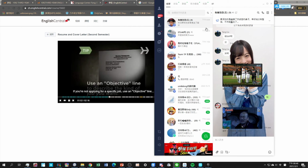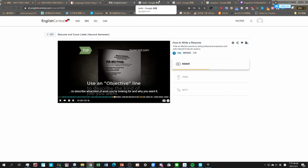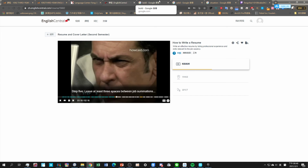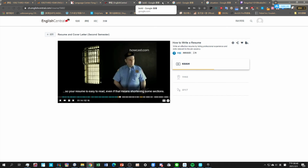If you're not applying for a specific job, use an objective line to describe what kind of work you're looking for and why you want it. Step 5. Leave at least 3 spaces between job summaries so your resume is easy to read, even if that means shortening some sections.